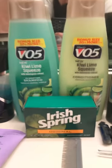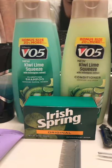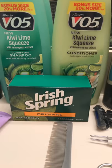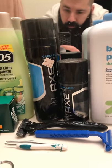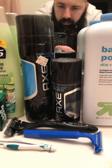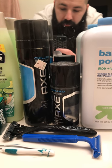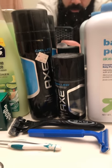This is the long and short shower care routine right here. Lather, rinse, repeat, condition, and while the conditioner is in, scrub-a-dub-dub with the Irish Spring. Next we have the Axe brand chilled shaving cream and aftershave. Definitely smell good, they feel good, they do chill the skin better than any aftershave I've ever used.